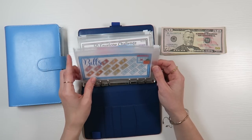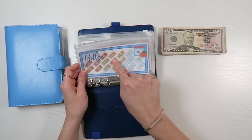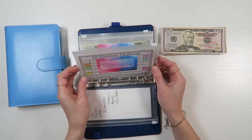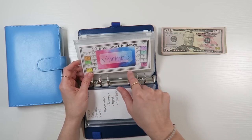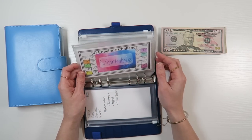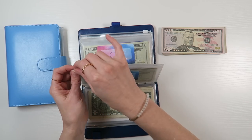When we start cash stuffing and saving for February bills next week, we will put in a new little savings challenge card here, but for now we'll just leave that. We're gonna keep saving variable money because I'm trying to get a full month ahead on our variable spending, so we're not pulling this to pay for next month's variable spending. We are just pulling the things for our bills.